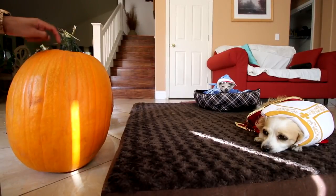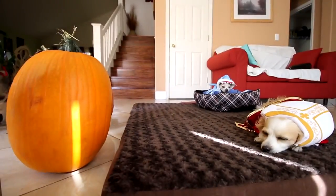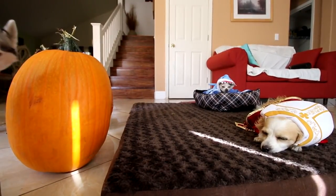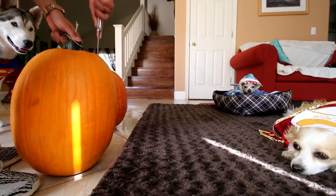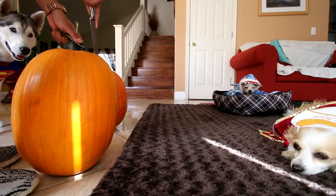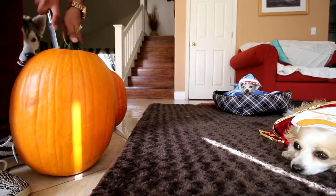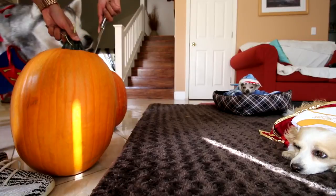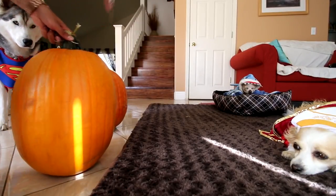Let's do this one. First things first, we're gonna start off by cutting the top of it. Let's go ahead and see what Crypto's reaction is to this. I'm gonna go ahead and say he's gonna start to eat it as soon as I bust it open. Hopefully this knife is strong enough. Hey, watch out! Mo's definitely gonna like this pumpkin.